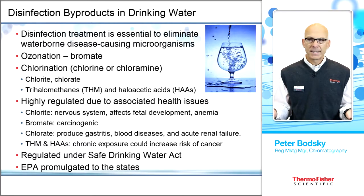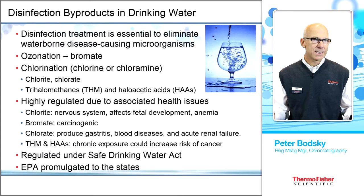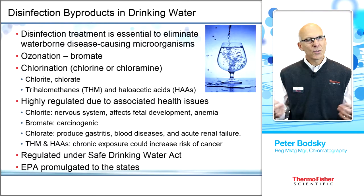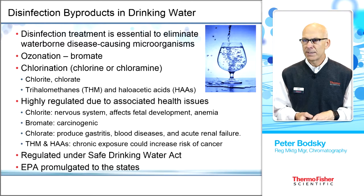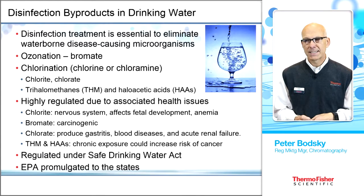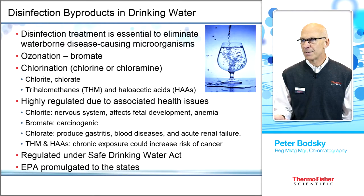Now these are highly regulated due to the nature of their impact on our health. That would include the nervous system for chlorite; bromate, of course, is carcinogenic, and chlorate has gastroenteritis and blood disease implications as well. There's also trihalomethanes as well as haloacetic acids, and these are all now regulated under the Safe Drinking Water Act, and we're very excited to talk about two-dimensional IC in the context of haloacetic acids and how this is now going to be promulgated into the states via the EPA.